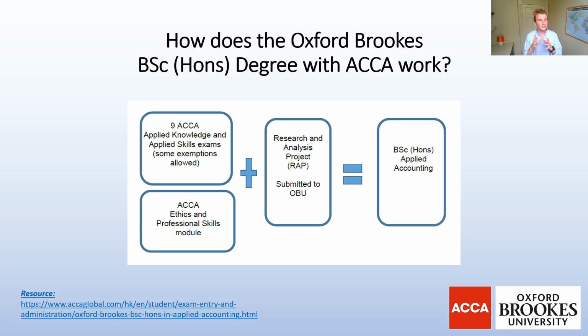Now that's also very critical because before you go on to do your SBR or SBL papers, it's highly recommended that you also complete your ethics and professional skills module, because the studies show us that students who have completed that module are more likely to pass the strategic and the option papers. So definitely worth doing as well.